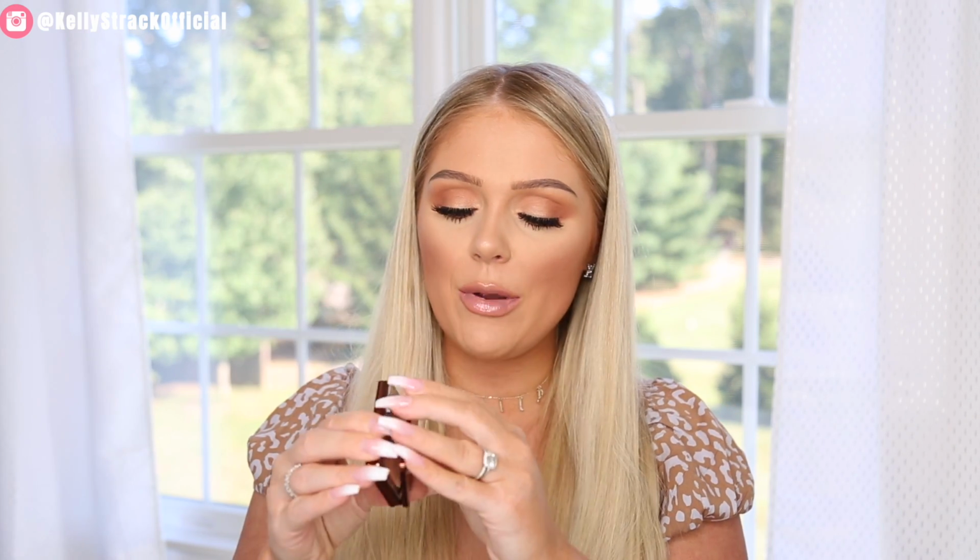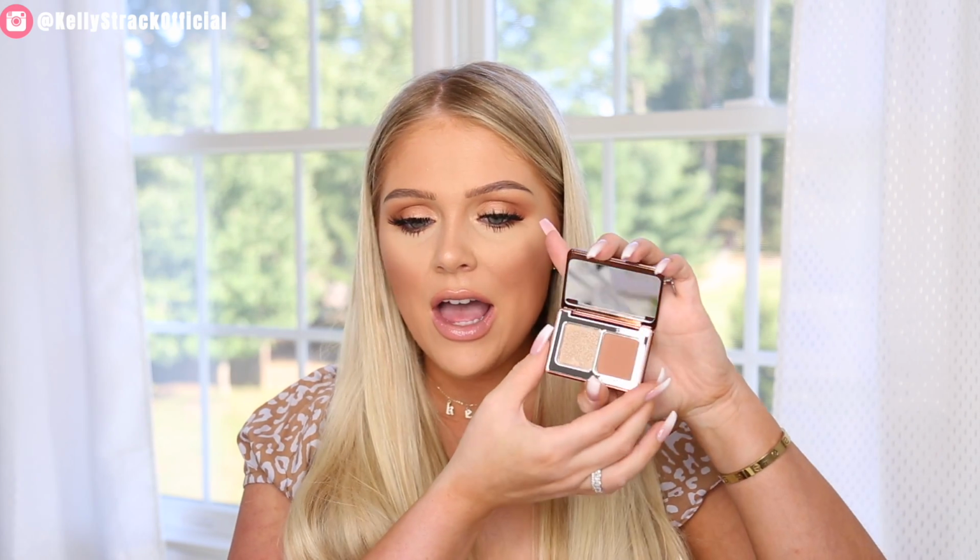They do actually have a little mini version, which is right here, but this to me is like very tiny. But it's great if you really want to consolidate. You do get a bronzer and a highlighter in here, but I mean the regular version isn't really that big, so I feel like I would just travel with this, but they have the option for you.